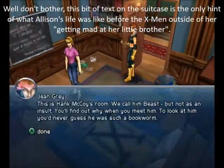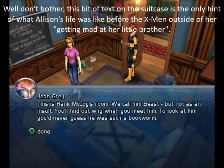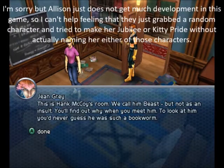This is Hank McCoy's room. We call him Beast, but not as an insult. You'll find out why when you meet him. To look at him, you'd never guess he was such a bookworm.